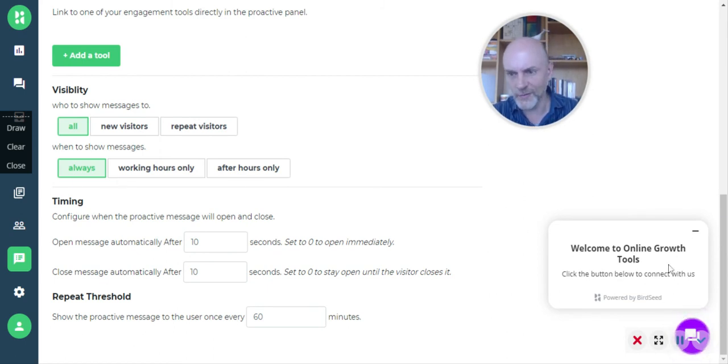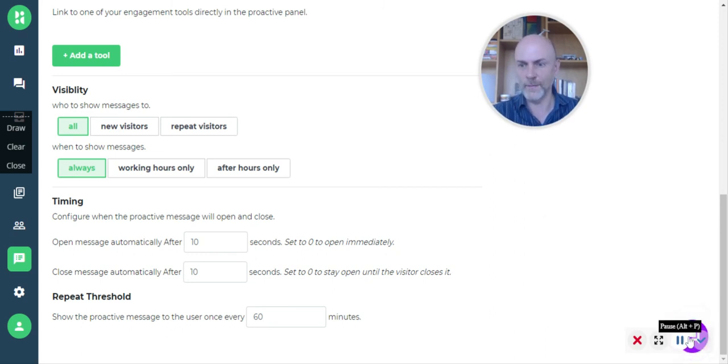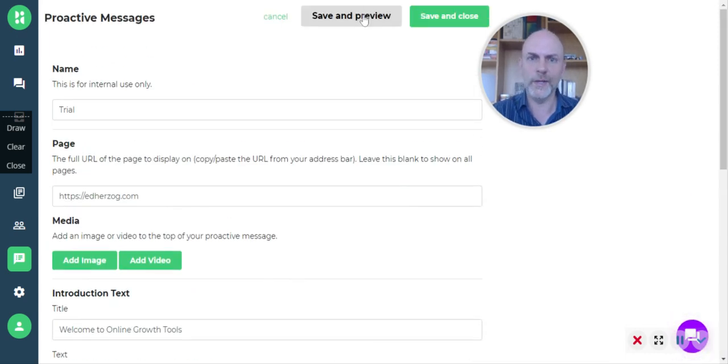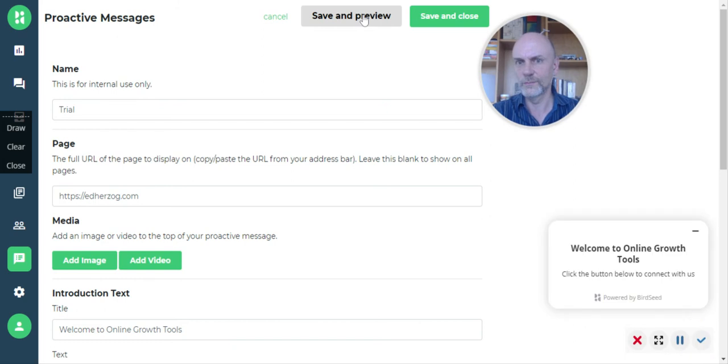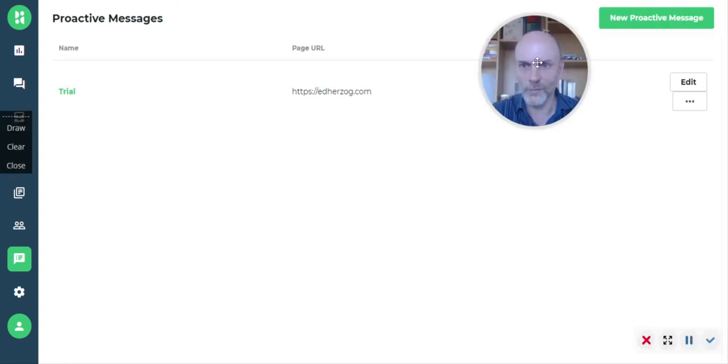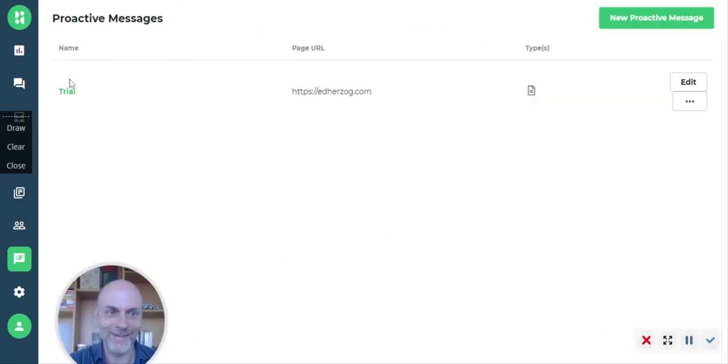This is the proactive message here. If you don't have this set up, then it's just the button, okay? But if you set up the proactive message, there's the proactive message. Now, for some reason, when I click on this, okay, actually that time it worked. Before I was getting an error message. Now it worked. Now it's going to make me look bad.